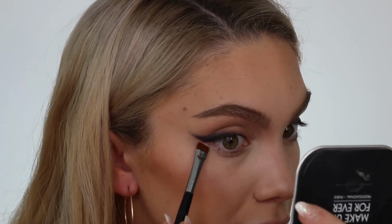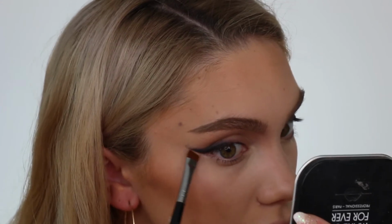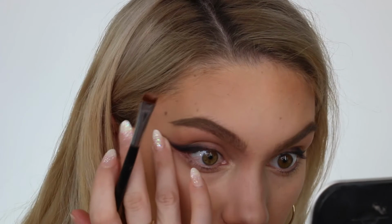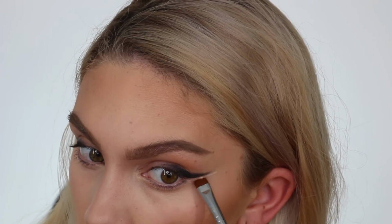So I know there's not a whole lot of product on this brush, so I'm just going to go right for it. I'm taking a touch of concealer and we're just going to stamp that right at the edge and give it a really nice cleaned up look. And then we're just buffing that out with my finger, and then we're gonna do the same thing to the other side. So everything is nice and tidy.